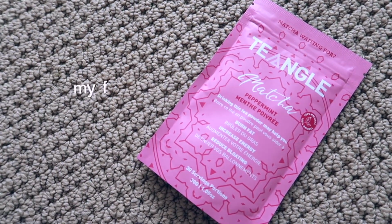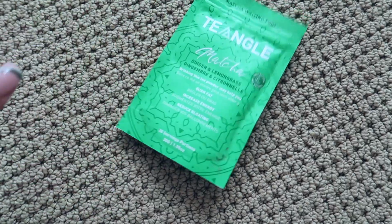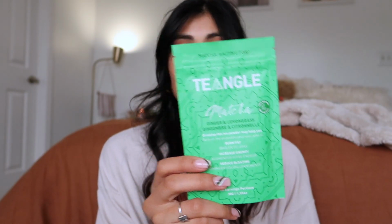We got the peppermint one. I drink peppermint all year long, so I'm happy. And then we got this chai one. Chai tea lattes are my absolutely favorite drink in the whole wide world, so the fact that there's chai and matcha together, they know me. This is the matcha ginger and lemongrass. This is the one that is a popular one that people drink in the mornings.